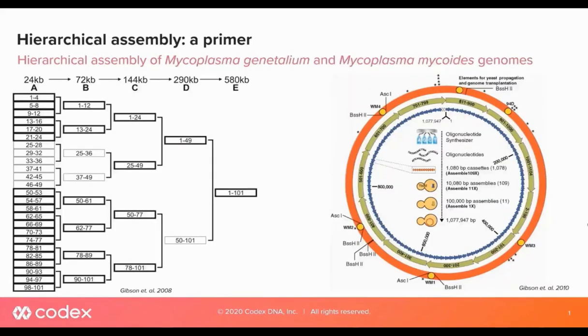Thanks, Katie. I'm going to start with a brief primer on the process of hierarchical assembly. This was developed by a team of scientists at JCVI, led by Dan Gibson. What I'm showing here are two prominent examples that demonstrate how hierarchical assembly has been successfully deployed to build synthetic genomes, completely de novo from oligonucleotides. The Mycoplasma genitalium genome, that's a little above 500,000 base pairs, and the Mycoplasma mycoides genome, which is about 1 million base pairs, were built using this process.